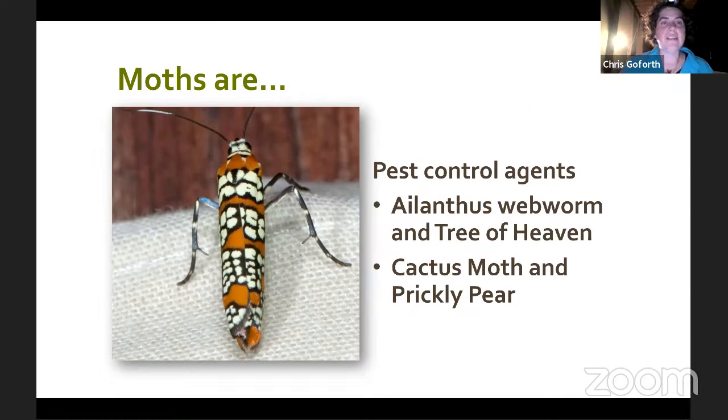There are also really good examples of moths being pest control agents. Probably the very best example of biocontrol, or one of the best, is the cactus moth in Australia. People planted prickly pear in Australia to try to grow cochineal insects, which produce red dye. And the prickly pear just went nuts and grew to fill thousands and thousands of acres. It was a really huge problem. So they imported a moth from Argentina and let it loose, and it pretty much eradicated all the prickly pear in the country. So there's definitely examples of moths that act as pest control agents.